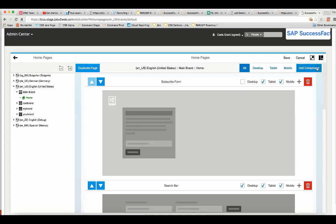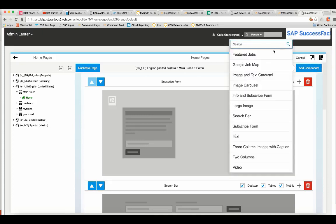So we'll look at everything that's active currently, and we could add a new component. So we have all of these components available today. We plan to add more in the future, and everything that is included in a component can always be turned on or off. So whether it's switches to turn on different configuration or images that need to be uploaded, these are always accessible to the user, and they can update anything within the component when needed.